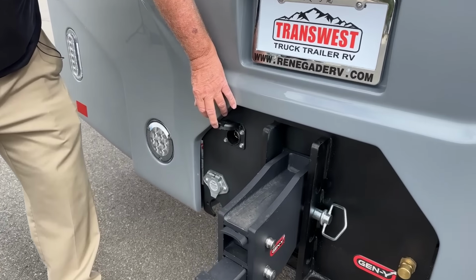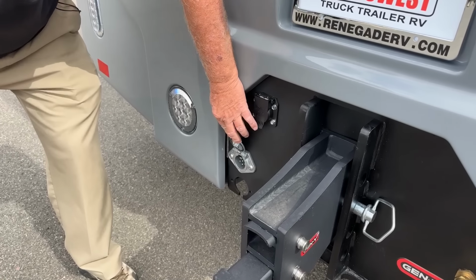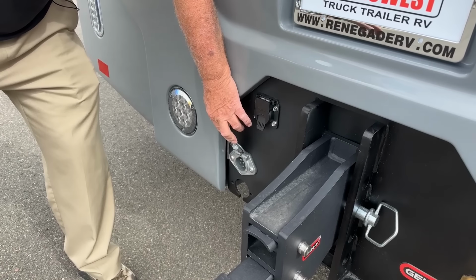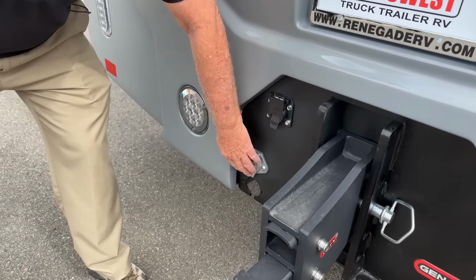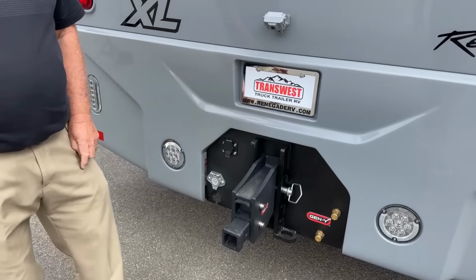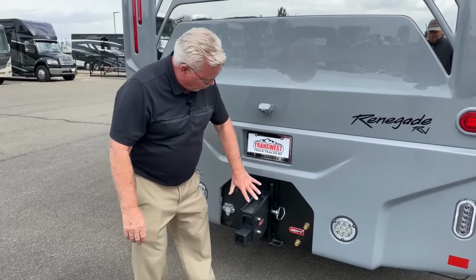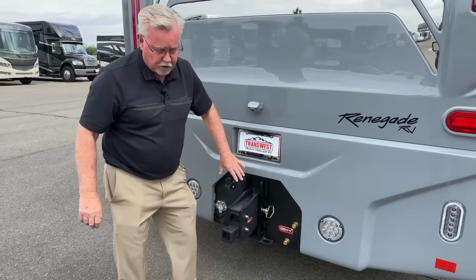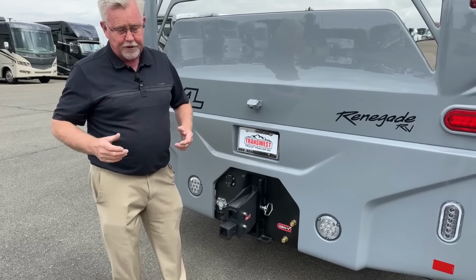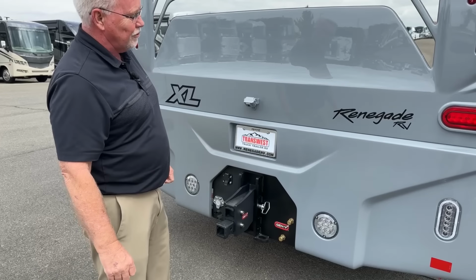There is an integrated brake controller in there. And then we've got a plug for our Voyager camera. So maybe you're pulling a horse trailer, you got a camera inside, you want to keep an eye on them. You've got a way to plug it in right there, and then you can toggle back and forth from the cab. Over here we have the hookups where we put our glad hands. If you're pulling something that has air brakes, makes it very easy to tie into.